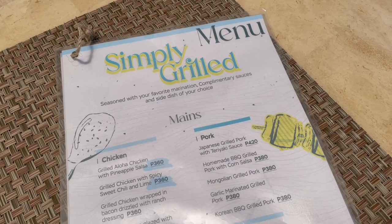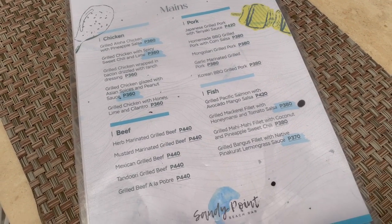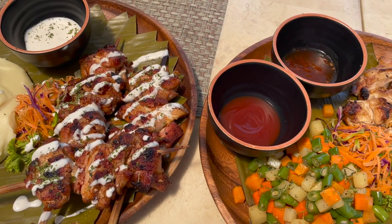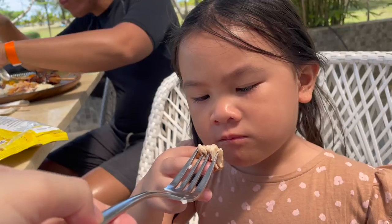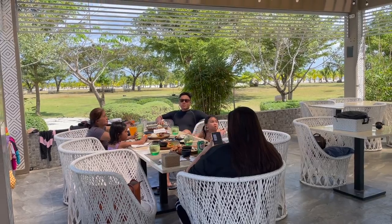I was enjoying a delicious mango shake at the Sandy Point Beach Bar beside the water park as I ordered food for lunch. Take note that food takes about 30 minutes to prepare, so order ahead. Their barbecue meals are good with generous servings too.